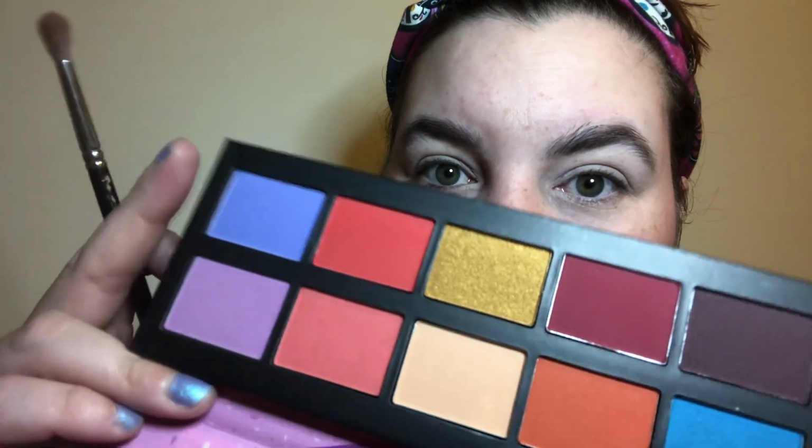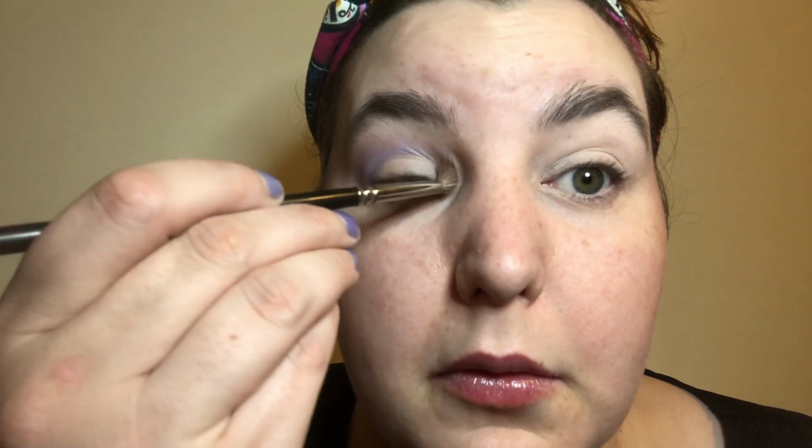So I've got my fluffy brush here, and I'm going to start with this purple up here. The probably more blue purple. And I'm going to put that one in my crease. It's going to be an interesting day.